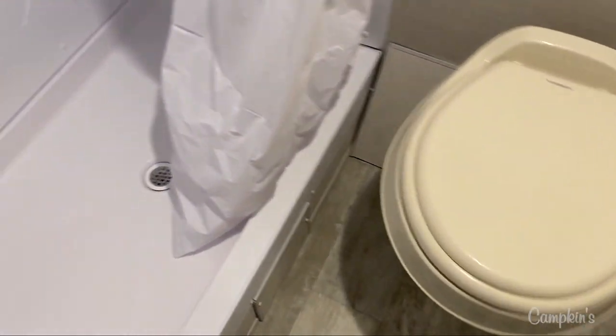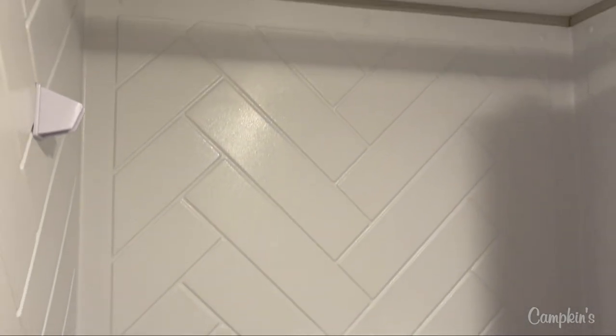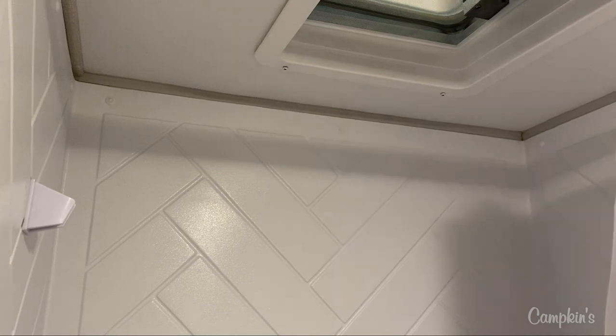Then we've got the washroom area, and in the washroom, in this trailer, which again is on for a great price, you get a full shower surround with a shower pan, lots of room around the toilet as well, and it's very, very bright. It's got vents in the bathroom and everything, so it feels very, very bright and open.